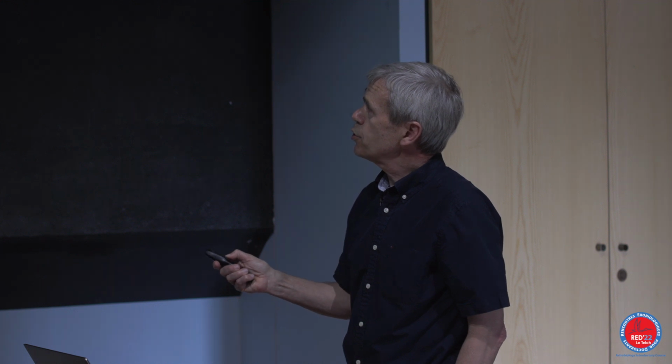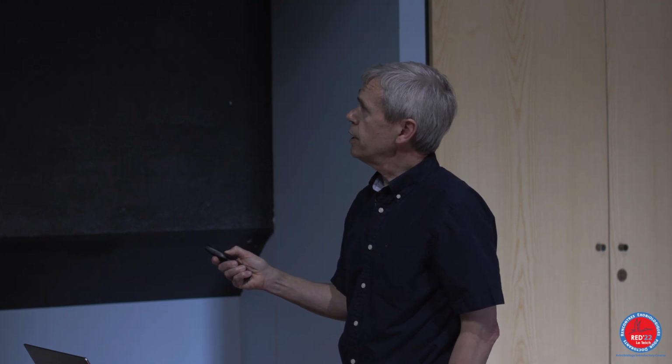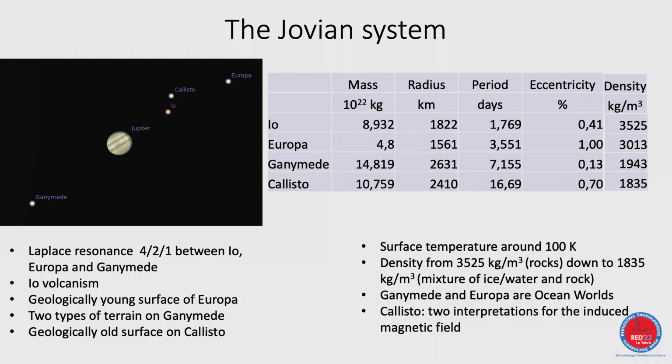The surface temperature is around 100 K, so it's a kind of equilibrium temperature. The density goes from 3,500 kilograms per cubic meter, which is the density of rocks. This is for Io, you can see that here. And you can have a density as low as 1,800 for Callisto here.